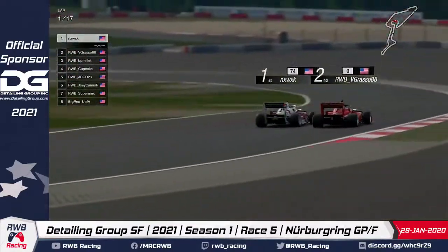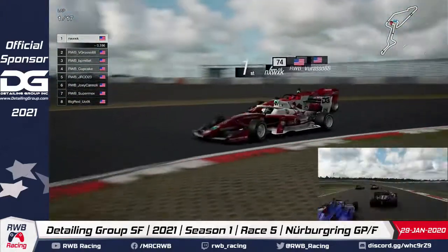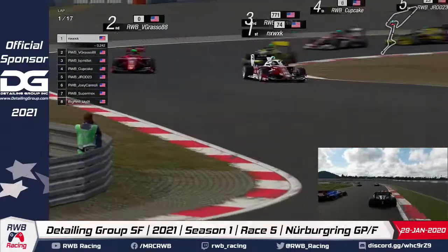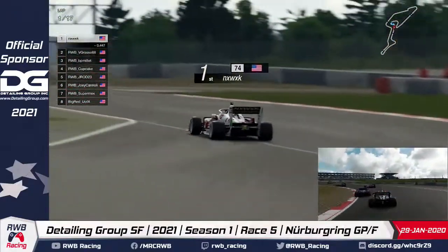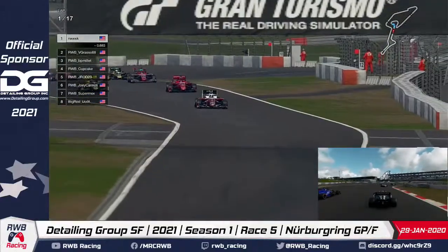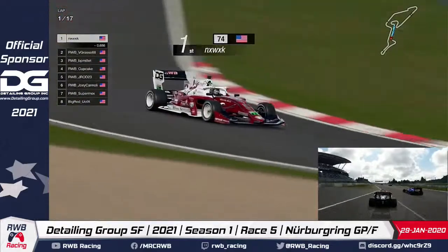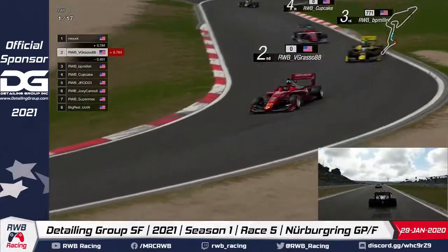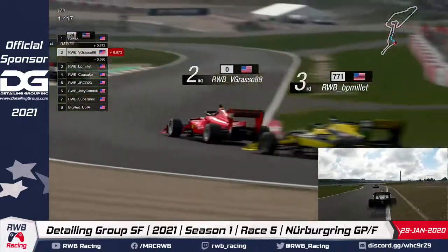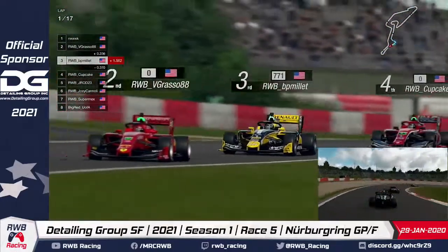I've got my other camera keeping an eye on the back of the pack to make sure we don't have any issues back there. There's some weird stuff happening in the back, so we'll let them sort that out. But meanwhile, Vinny Grasso is up to second. NX does get by him, and it looks like BP Millet is right there, ready to snag a spot from Vinny if he makes any kind of mistake.